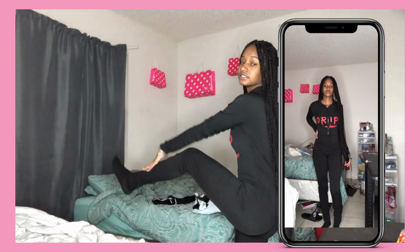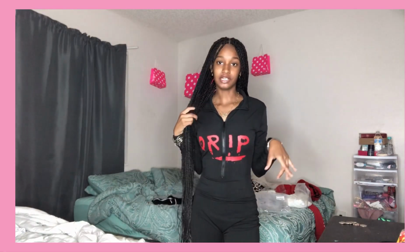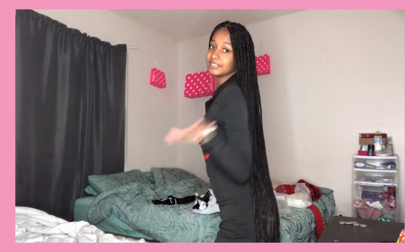It goes all the way down to my ankles, and it's a whole one piece. I have this in a size small as well. Everything is in a size small. So it's drip season, baby. Because I don't like a black ninja. Like, please don't play with me.